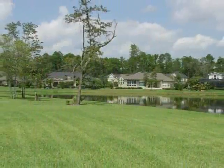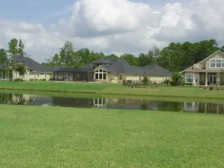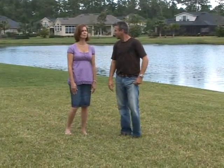The first thing I noticed about it, Yvette, is it feels so open out here. I feel like I'm just in a fishbowl. This is not the feeling I want in my backyard. It feels like I'm in a big pasture or something. Oh, Tony, your pasture. Go cow tipping.